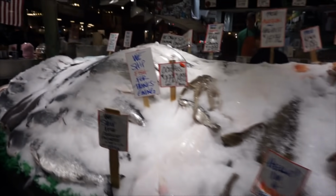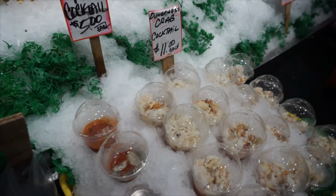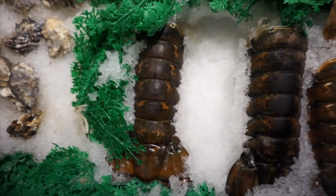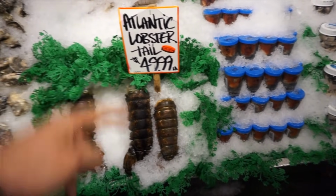Apparently they pack for airline travel and they throw a fish every 5 to 10 minutes. Of course they have crabs, Dungeness crabs is pretty West Coast, king crab legs, these ones aren't as big as the other place. Oysters, crab cocktail, obviously prawns, those are big lobster tails. Say $50 a pound? That's way too much.